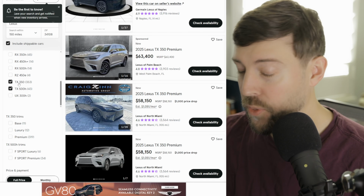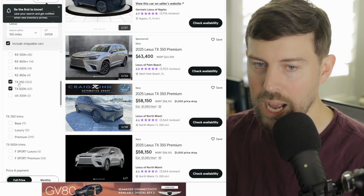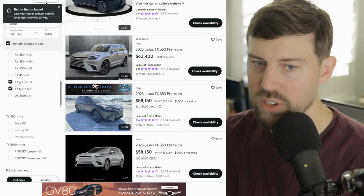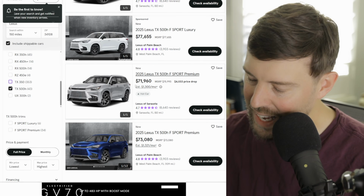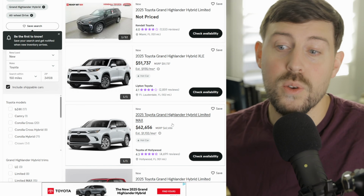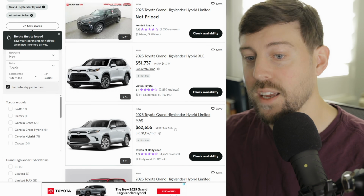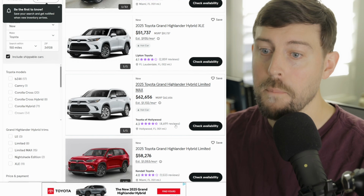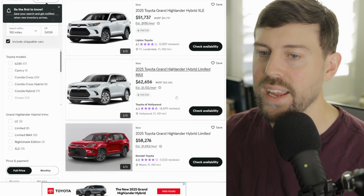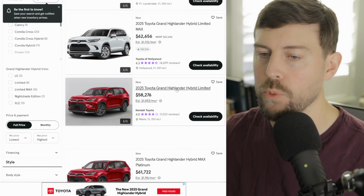$58,000 for the 350. I know it's the smoothest application of that 2.4 turbo in any Lexus or Toyota vehicle, but guys, 63K is a lot of money. Guess what you can get for 63K? You can get a fully loaded Grand Highlander made on the same assembly line, with much of the same parts, and you can get the upgraded powertrain that is in this TX 500H. This is absolutely the way to go if I was getting a new 3-row crossover.